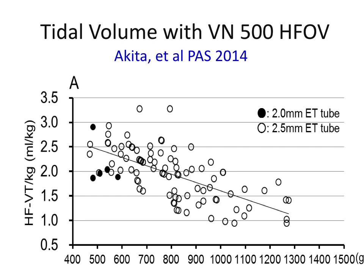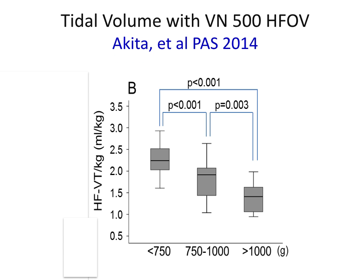It's true for healthy animals at a frequency of 15. Once you start getting into more complicated things, sicker babies, I'll show you, need bigger tidal volume. Smaller subjects need a bigger tidal volume. And this has to do with the dead space of the flow sensor, as best as we can tell, because we've shown very much the same thing conventionally. So here is looking at it a different way, and this just shows categories: less than 750, 750 to 1,000, and greater than 1,000 grams.